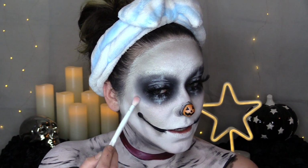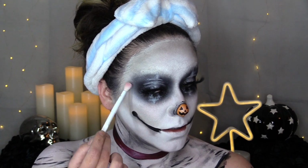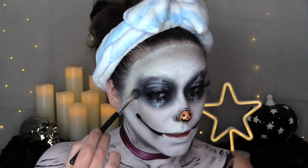This is my favorite highlighter of all time because you can just build it as much as you want and it just packs on that glow. Oh, and it's such a nice glow. Okay, I'm going to soften the edge here.